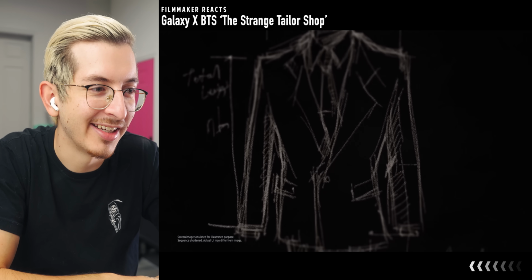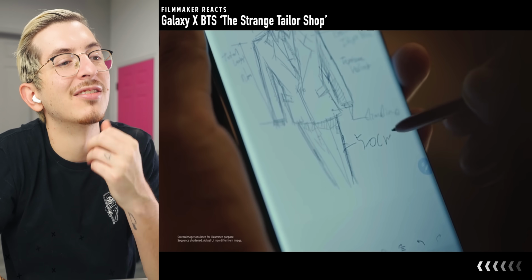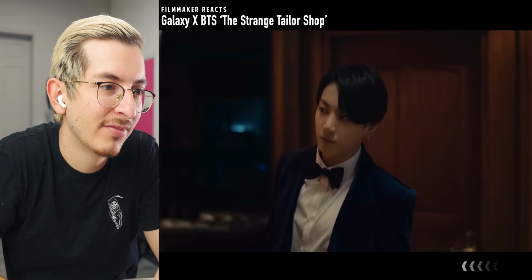Ooh, okay. It's a nice animation with the suit design. Oh, I see. Why does his walking look so strange? Look at how good they made him look.